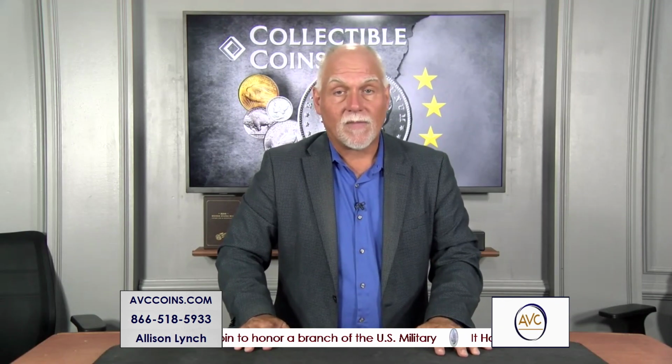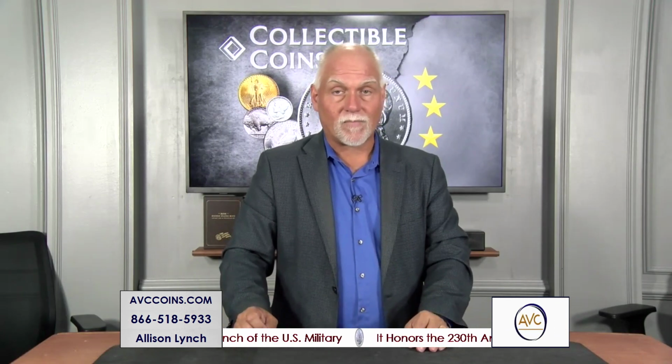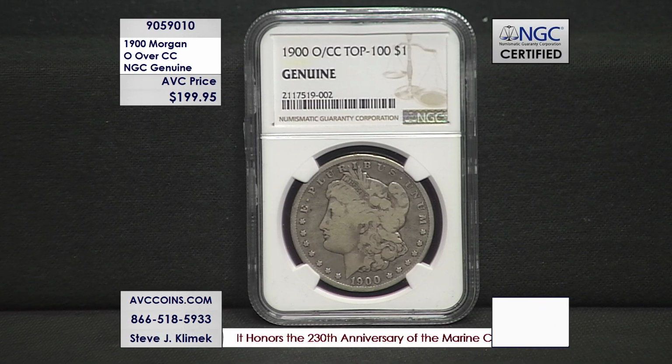One of my favorite Morgan dollars of all time. Now, those of you that have been with me over the last decade might know what this is, and it's an error. It's one of those oops, and it's like, how'd you make this one? It's that famous 1900 O over Carson City.